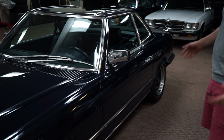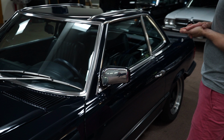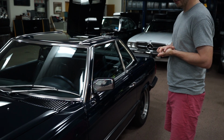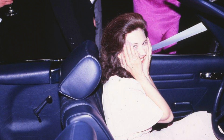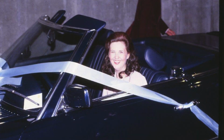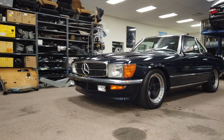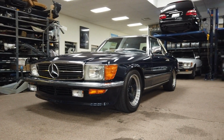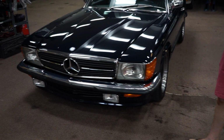Midnight blue, which is arguably one of the prettiest colors, and significant in a few ways. One, the lady who now owns it, it was, I think, a 20th anniversary wedding present from her husband, who ordered it for her, and he was clever enough to go ahead and spec out the Pentas with springs, shocks, body kit, and a steering wheel on here, and just absolutely dropped it gorgeous.